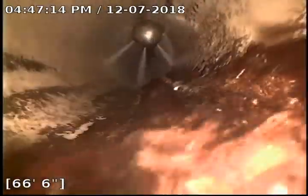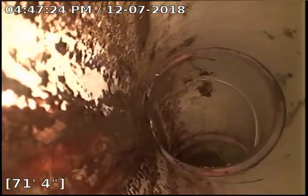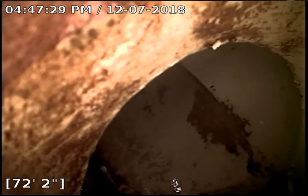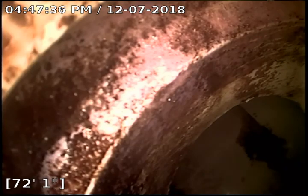Alright, so we're getting close to another tie-in. This is the fitting where everything joins together right here. So right here, the unit straight ahead of the clean out and the units on the left side and the right side, they all tie together at this fitting right here. So what we're going to do now is run some water on the left side of the building to fill the bellies up. Alright, so I'm going to go ahead and record back.